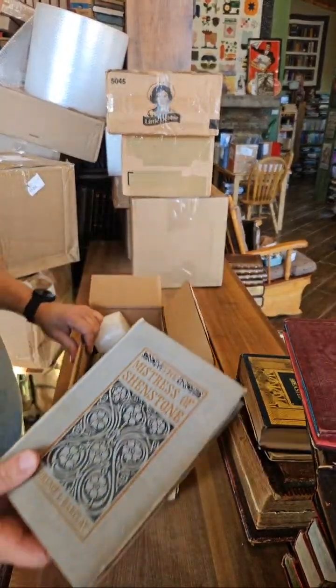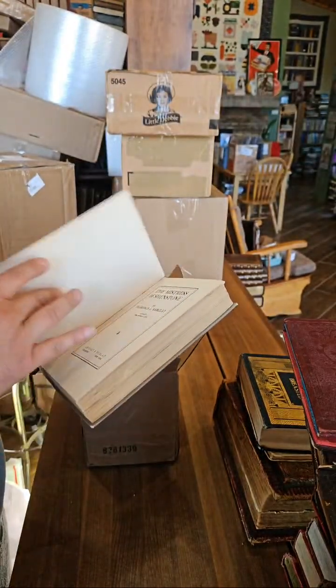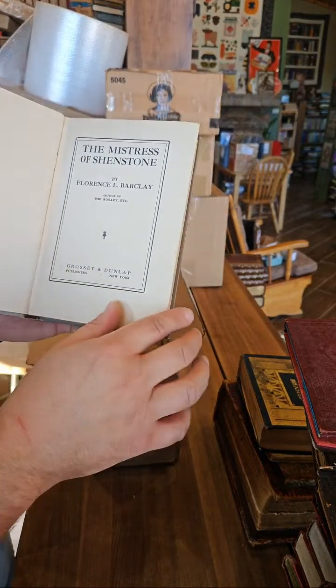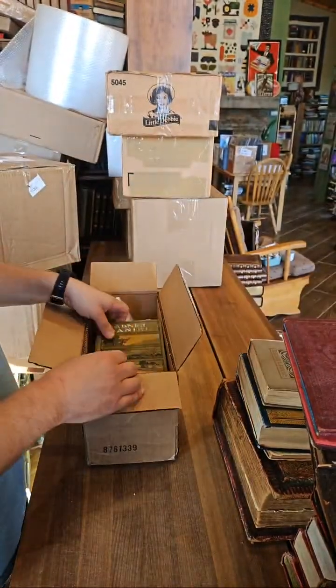All right, I think this was just a random collection of old books. Don't remember exactly why I bought this lot. I guess it'll pop out to me once I know. The Mistress of Shenstone by Florence L. Barclay, 1910. Nice decorative book. Someone will like it.